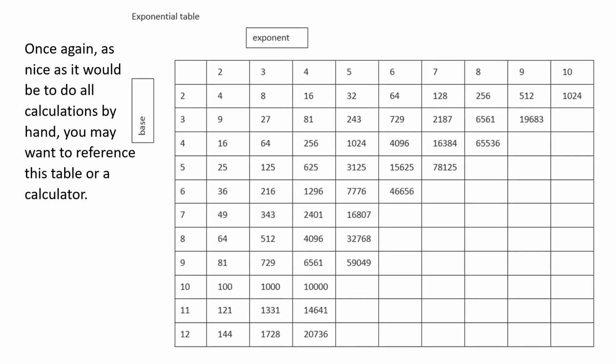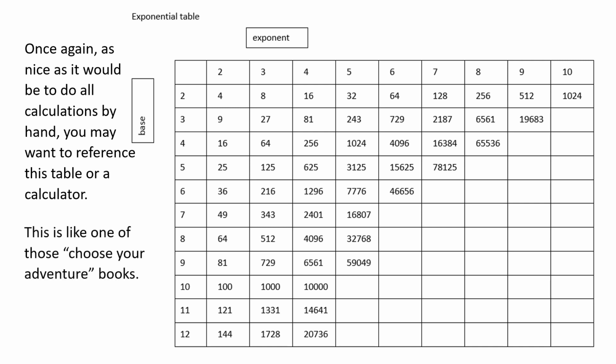Remember our friend, that exponential table? We also have a friend called the calculator, right? Sometimes we really would like to be able to do everything in our head and by hand with pencil and paper, but sometimes we rely on the exponential table, and sometimes it's like, guess what? We got to grab a calculator. Everyone has their own different thing they have to choose from. If you need to use a calculator every single time, go for it. Use that calculator.